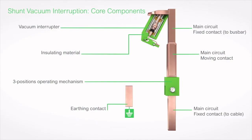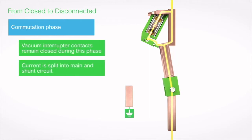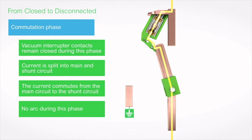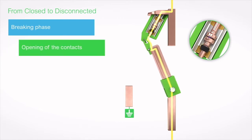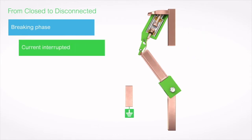What you're about to see here is an operation to bring the switch to the open and disconnected position. Let's imagine the feeder is energized. During the commutation phase, the switch reaches a condition where the current is diverted into the vacuum interrupter. In other words, current is shunted via the VI. Then the switch keeps moving forward and triggers the opening of the VI thanks to a pivot lever, and the arc starts and ends up extinguishing in vacuum. Finally, the switch continues to its final position insulated in pure air.